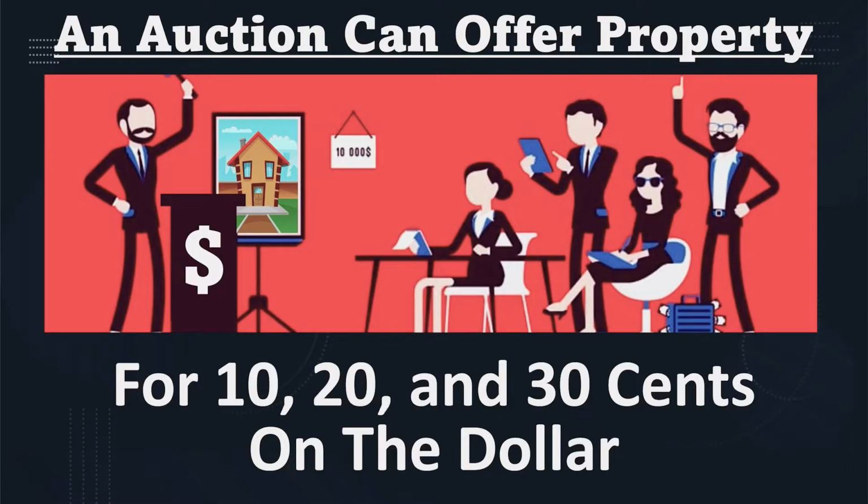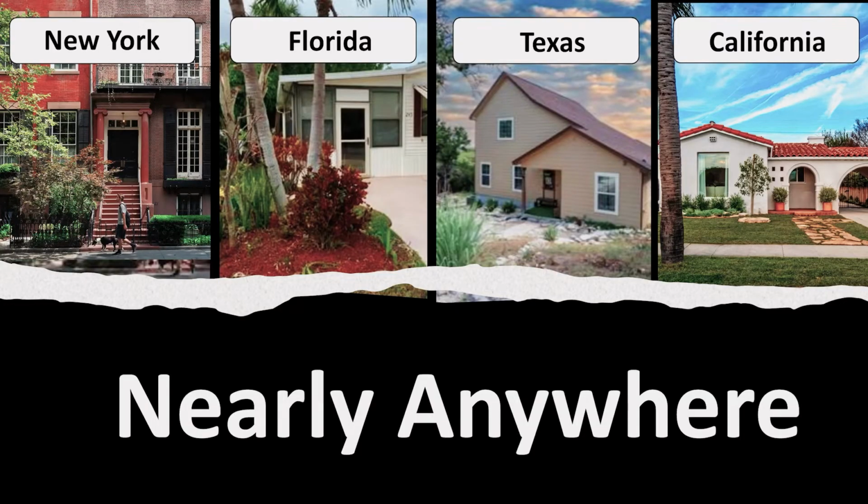So at auctions, these properties are sold at bargain prices. Why? Because the county doesn't want the property. They just want to get it back into the marketplace. So all of these properties are a little bit different, but they're all over the United States. There's going to be 5,000 tax auctions this year, 5,000 every single year or more, where they're trying to get rid of those properties.